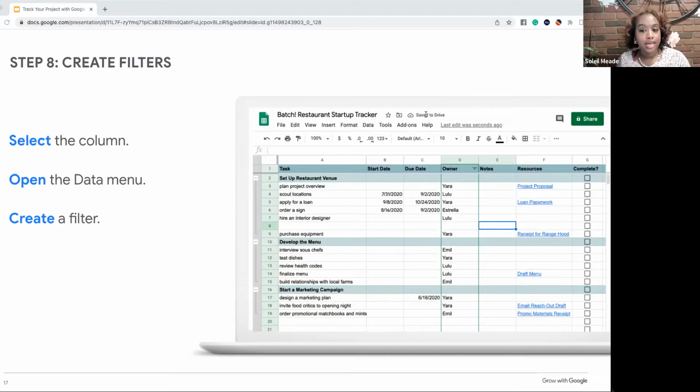So sorting is handy if you like to look at everything, again, in numerical or alphabetical order. But if you want to isolate a particular piece of information, you want to use a filter, and I love filters. So filters allow you to simplify your spreadsheet and view the information that you want to see. So for instance, if I have created teams for my client event coming up, I might want to put a filter on the marketing team.